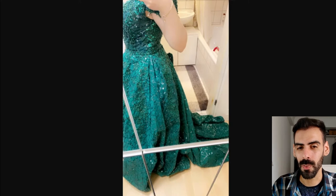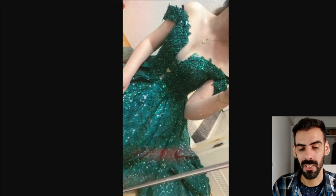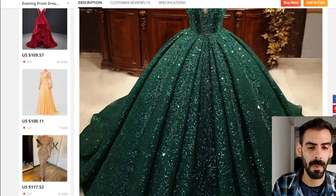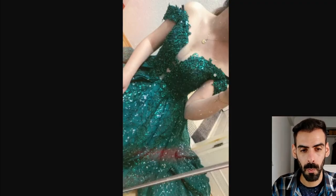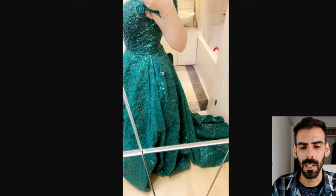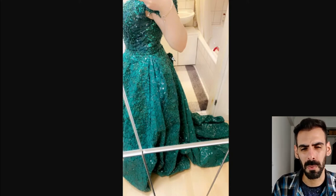Okay, so I'm very impressed with this dress. Wow, super beautiful. The only thing that it's escaping a little bit is that it doesn't have as much fabric. But honestly, for $200, all this work and beads and lace and sequins and everything looks so beautiful and crisp. And if you don't compare it to the dress that has been advertised, this is such a beautiful, beautiful dress.